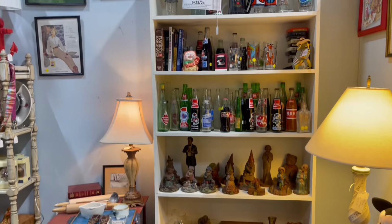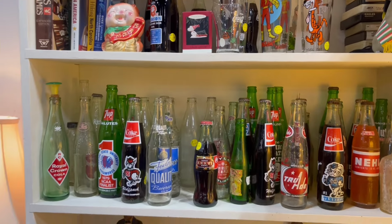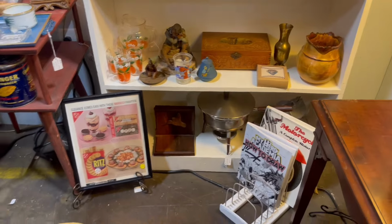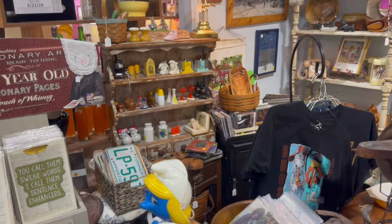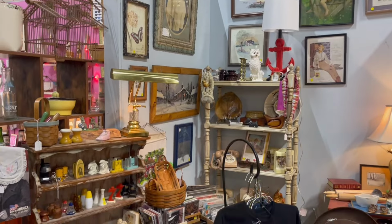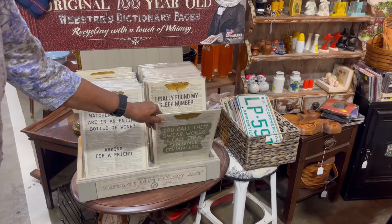My mom got a kick out of these vintage soda bottles here. She can remember those. I remember them too, drinking out of the glass soda bottles back in the day, or from the Midwest where I'm from, we call it pop. It took me the longest time when I moved south to get rid of that word pop and call it soda, but I finally got there. This is a really fun place for my mother to come in and take a look around because she really remembers a lot of these old things, so she gets a kick out of it too.